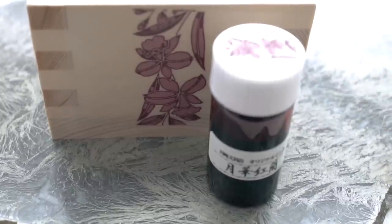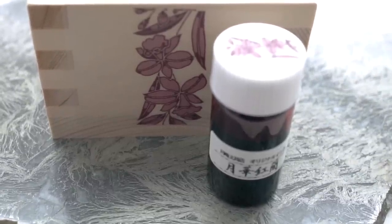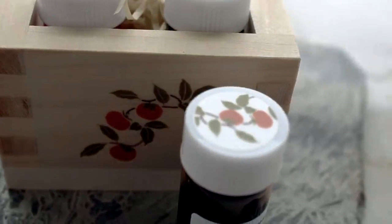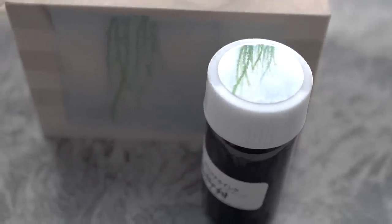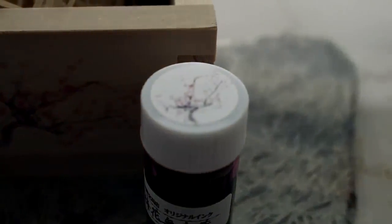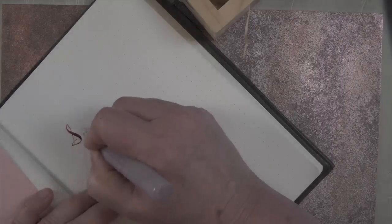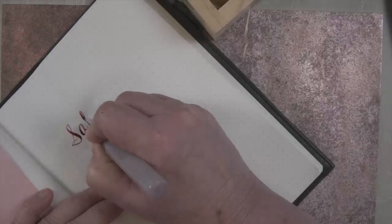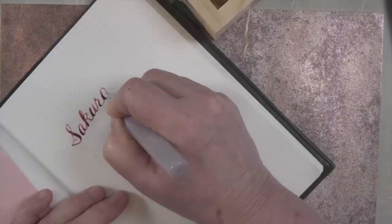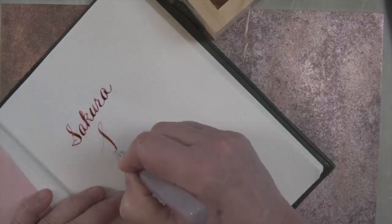Each bottle of ink matches a side of the sake cup. This one is orchid. This one is persimmon. And this one is willow green. This one is pink sakura. We'll try out the pink sakura, and it looks the best in a flex nib when you can lay down a lot of ink. I think I'm going to use this cup this New Year's.